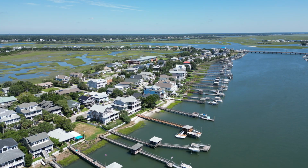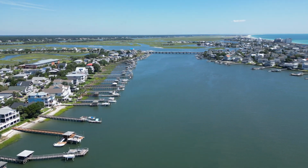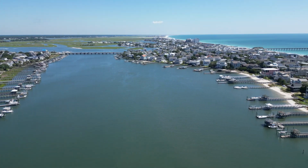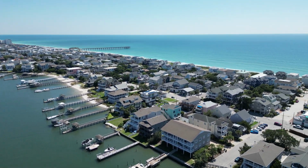There's also boat slips just about everywhere you look. If you look at a body of water, unless it's the beach, you're not going to find a spot where there's not a boat slip. Boating and water activities are a must here in Wrightsville Beach. A lot of the locals have boats, kayaks, things like that, where they can go and just take advantage of living on the water. That is the priority of a lot of the locals that move here.